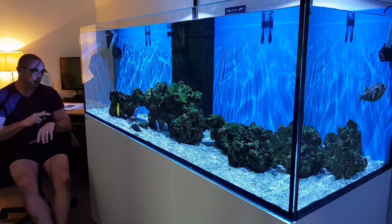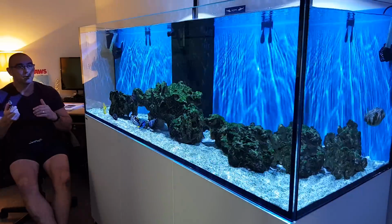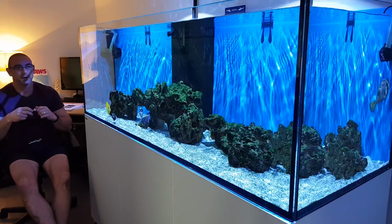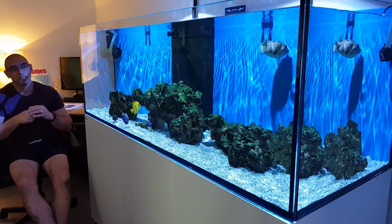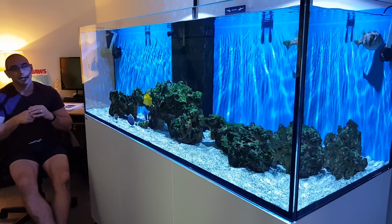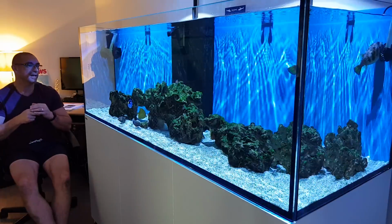I'll keep an eye on the time. So what I'm going to do, as I always do, take the camera off the tripod to show you the fish a little bit closer up, and so you can check out their growth, and show you the sump, and then I'll show you our second tank.